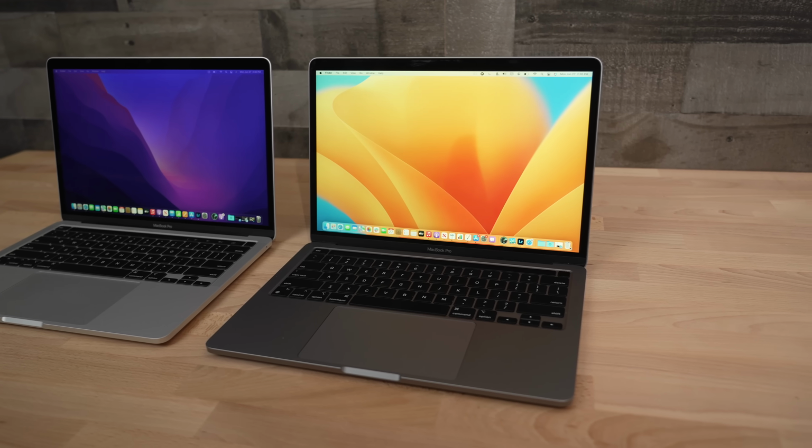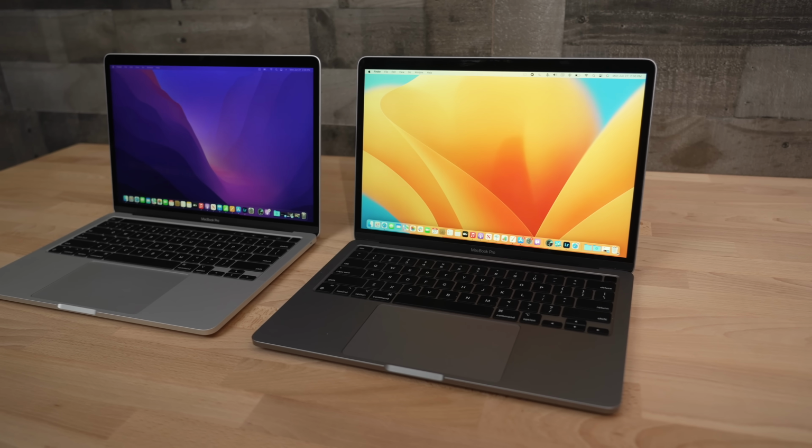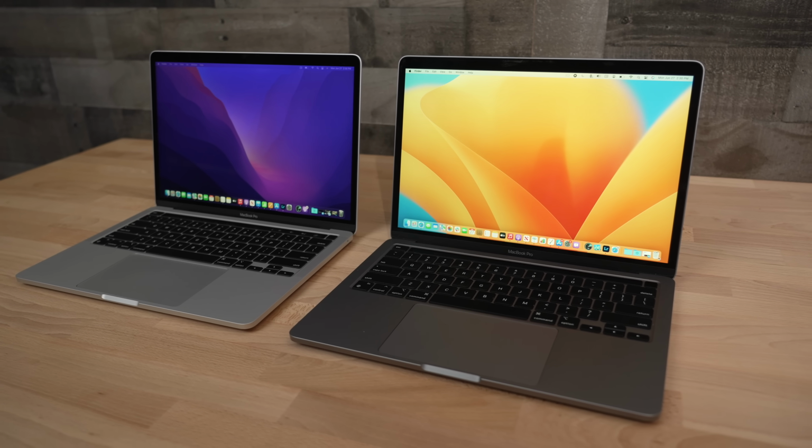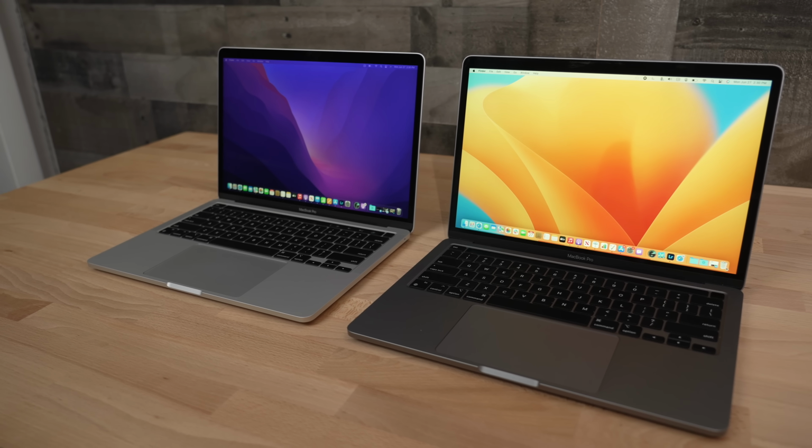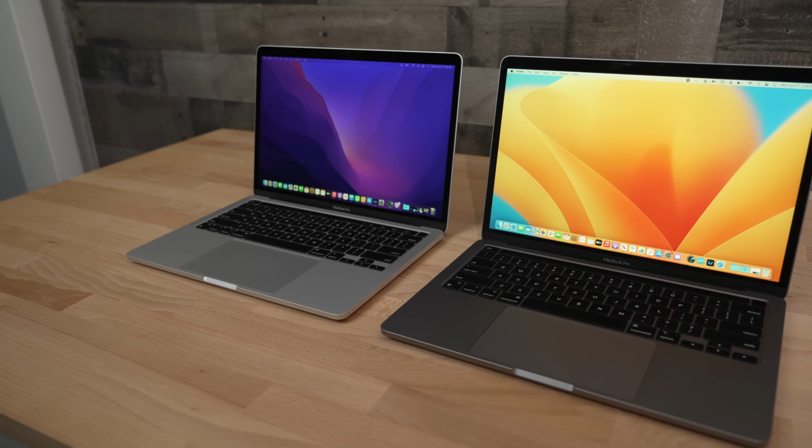Is this new MacBook Pro with the M2 chip better than the M1 MacBook Pro? Well, obviously, yeah, it's going to be, but in this video, we're gonna go over some of the differences that there might be between these two machines, and then kind of let you know whether it's worth picking up the new M2 MacBook Pro over the M1 model.